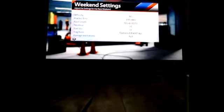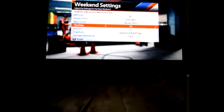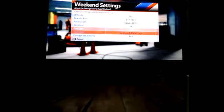Today, we're going to do the Budweiser Duel. As you can see, my difficulty is up here at 90%. Race length is 20%, 10 laps, but let's do 30%, 18 laps, because 12 laps seems way too fast here at Daytona. So, 18 laps, fire, tire, and fuel times 3. Flag rules: cautions and black flags, damage on full.